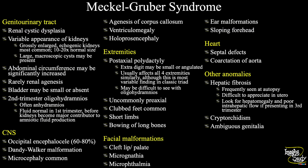We also may get a lot of abnormalities in this patient that I tried to include here. There might be renal cystic dysplasia or any other renal abnormality which may cause increased abdominal circumference. There might be renal agenesis also. Due to renal dysplasia, the bladder might be absent, as in this patient, we couldn't get any bladder. And as a consequence, you'll get oligohydramnios in the second trimester. The central nervous system usually shows you the occipital encephalocele, though we have got a parietal one here. There might be microcephaly, Dandy-Walker malformation, corpus callosal agenesis, ventriculomegaly or holoprosencephaly.